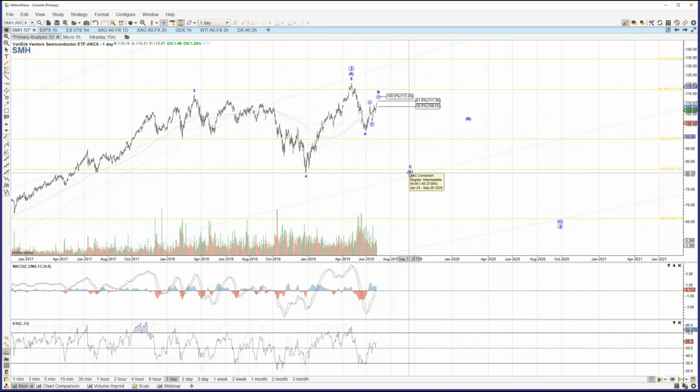Even possible that the A wave turns out to be an impulse, and this is a 1 to start that impulse for the A wave. But as long as we're holding below that resistance, probabilities still remain in favor of this bounce being corrective and turning back down to head to a new swing low once we complete it.